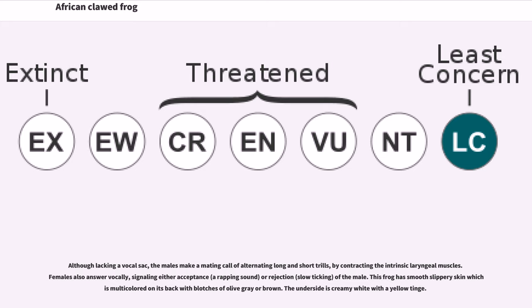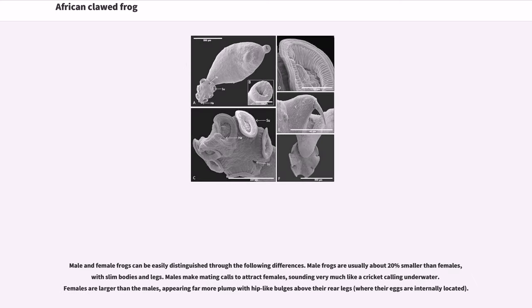This frog has smooth slippery skin which is multicolored on its back with blotches of olive gray or brown. The underside is creamy white with a yellow tinge. Male and female frogs can be easily distinguished through the following differences. Male frogs are usually about 20% smaller than females, with slim bodies and legs. Males make mating calls to attract females, sounding very much like a cricket calling underwater. Females are larger than the males, appearing far more plump with hip-like bulges above their rear legs.